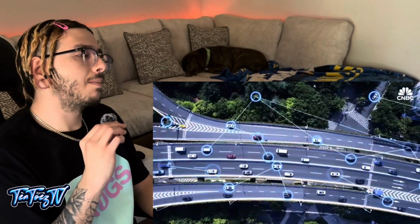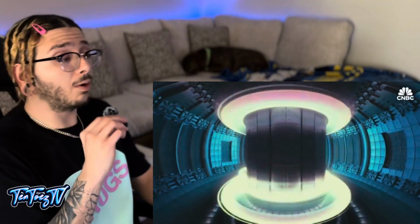Quantum machine. Optimization problems, physics problems, how we design fusion reactors.